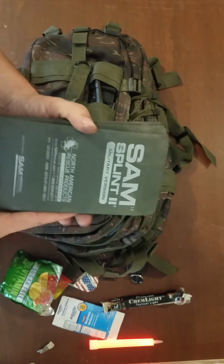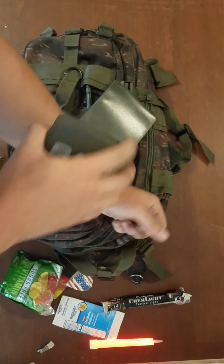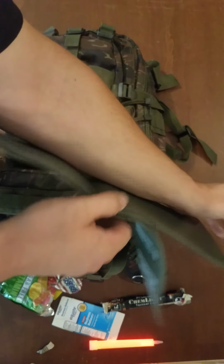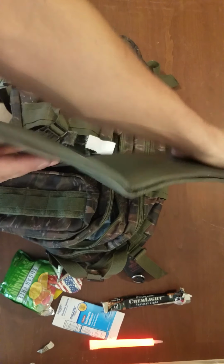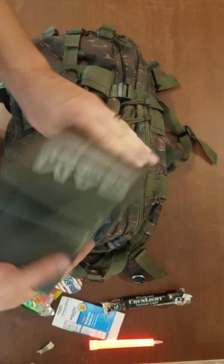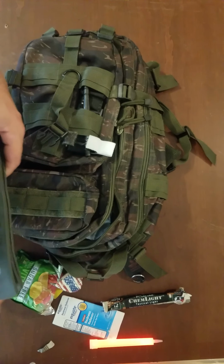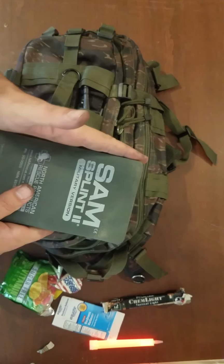Standard SAM splint. The cool thing about a SAM splint is you can fold it in so many different ways, and you can keep someone's arm mobilized, and then you just wrap gauze around it, or you can sandwich them in. It can be turned into 1,000 different shapes. They're very cool, and they're not even that expensive. So this would be for if you broke a bone or sprained your leg.